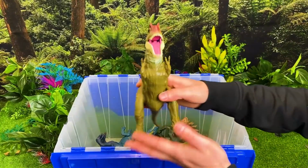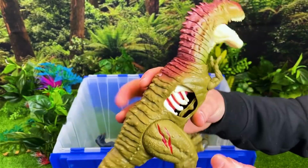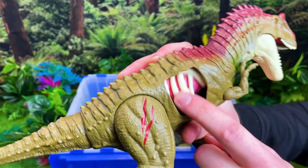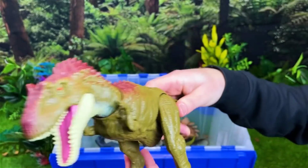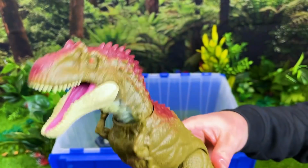All right, we've got another battle damage Albertosaurus. And right here, here's the battle damage. Once again, you can move the bones up and down, or you can hide it completely. Did you know that Albertosauruses weighed as much as a car? That is ginormous. That is so cool.